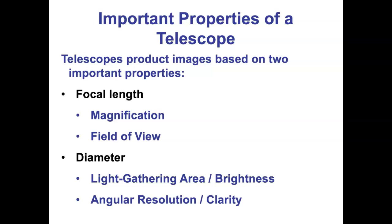Decide what your program of study is, pick the right tool for the right job, and there's your telescope for you. Okay, I hope that explains some of the details of choosing the telescope that you want.